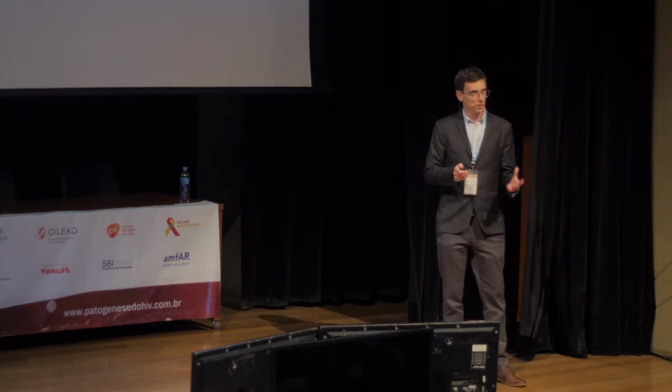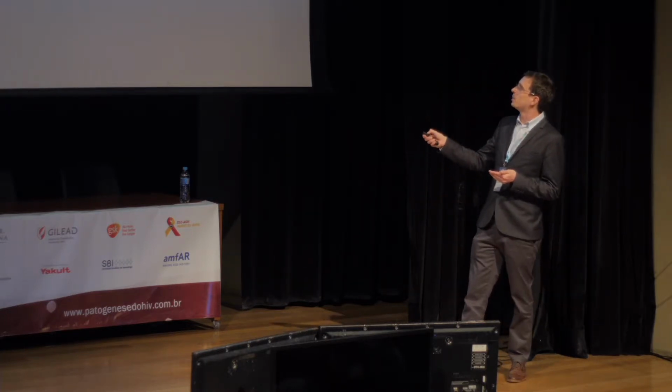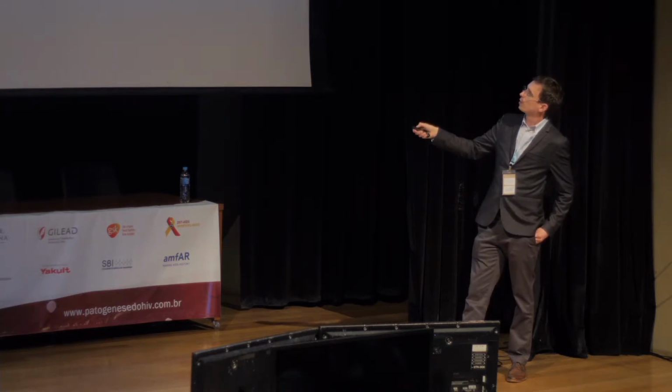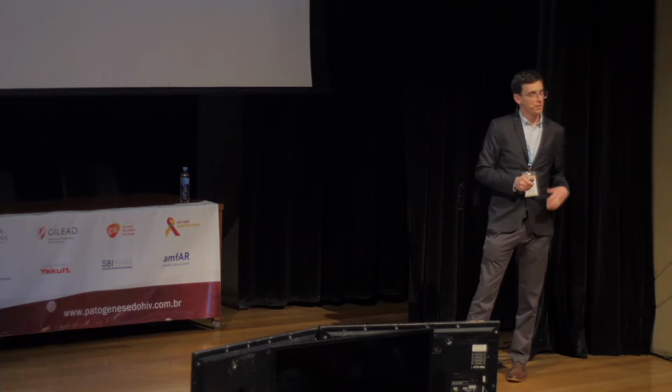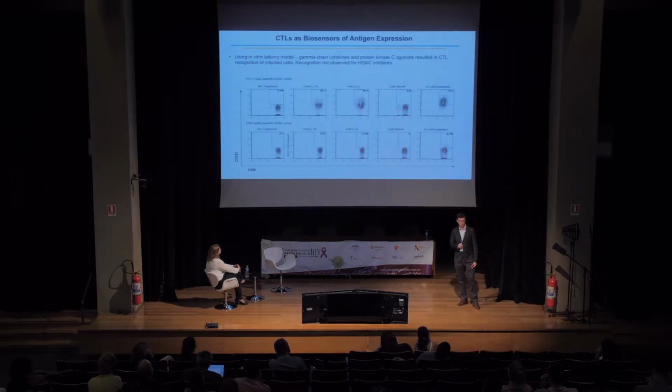Okay, so to ask which latency reversing agents we want to use, we come back to this system. We're going to treat the latently infected cells with LRAs, mixed with the CTL, but now we're going to measure cytokine production and degranulation from the CTL itself. So this is the sensor to see if the latency reversing agent worked.